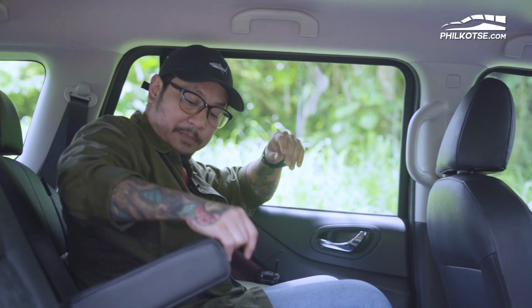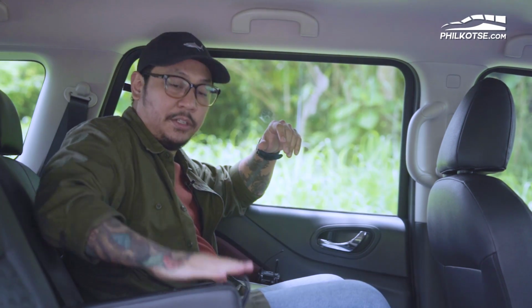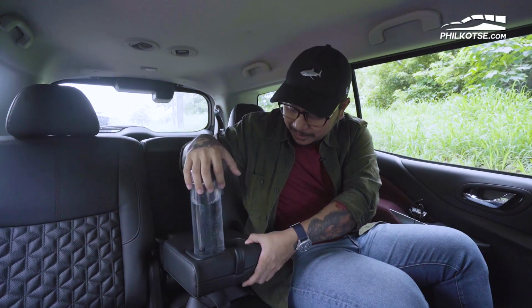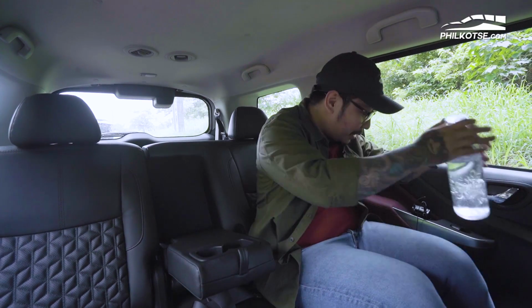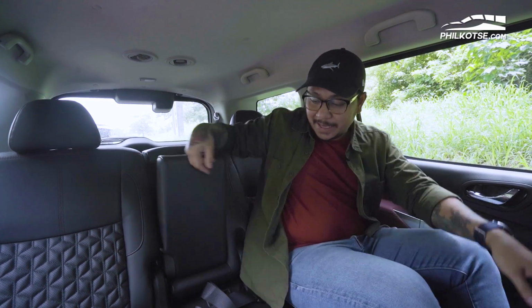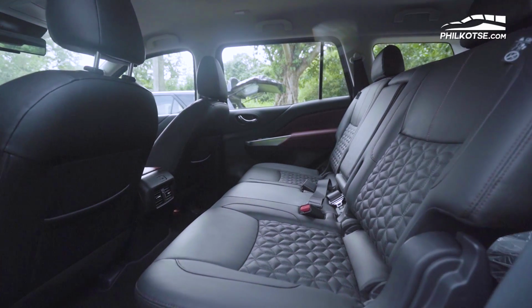Now you have armrest here na may cup holders. Kasya naman tong malaking bote. Kinda. And you have bottle holders. Now the design of the seats is the same lang na sa harap.